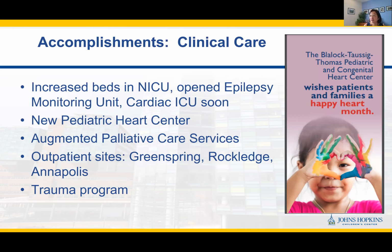And then of course, clinical care, lots in clinical care, increased beds in our NICU. We've opened an epilepsy monitoring unit. The cardiac ICU is now being formed. In addition to our regular PICU, we have the new Pediatric Heart Center. That's a real first for us, that brings together the departments of pediatrics, anesthesia and critical care medicine, and surgery into a governance structure that involves the Children's Center as well as those 3 departments. And I love this picture of the Blalock-Taussig-Thomas Pediatric and Congenital Heart Center photo.